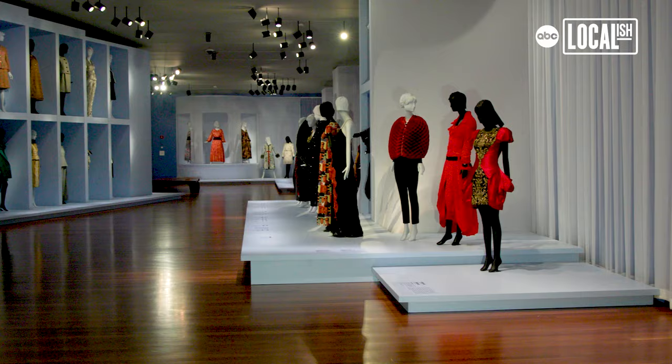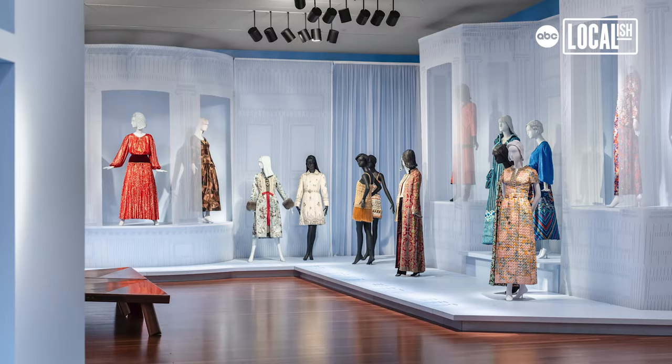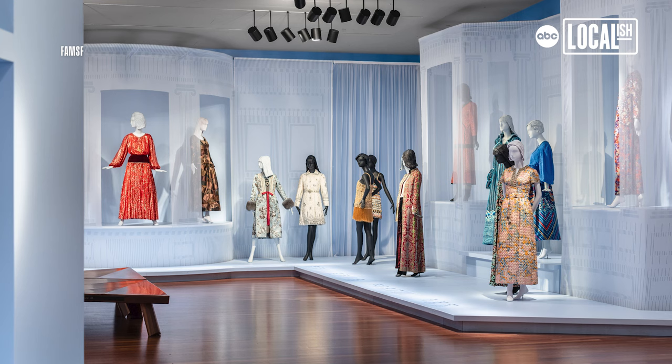There's a mix of designers in the room. We have household names like Christian Dior, but we also have a celebration of a lot of local designers who may be lesser known, such as Kaizik Wong and Richard Tam, both really important designers here in the 1960s, 70s, and 80s. So the exhibition starts around 1906.